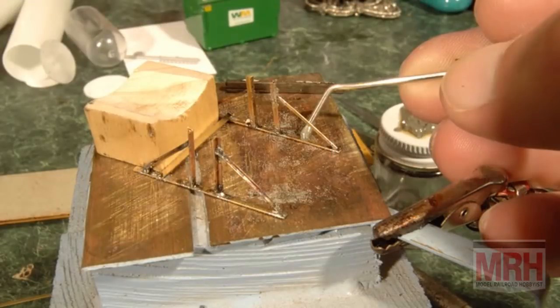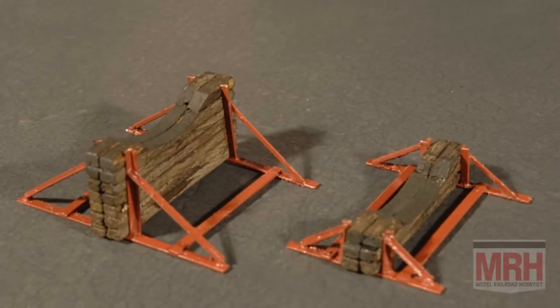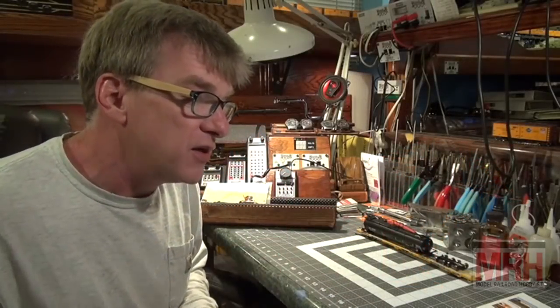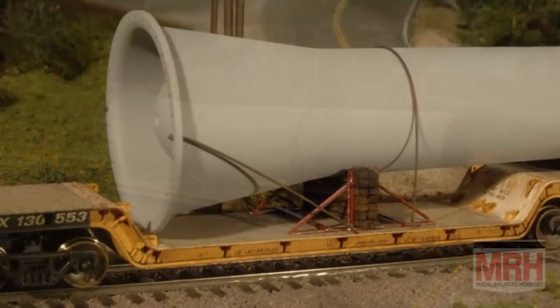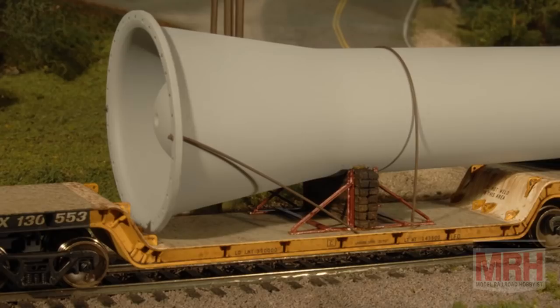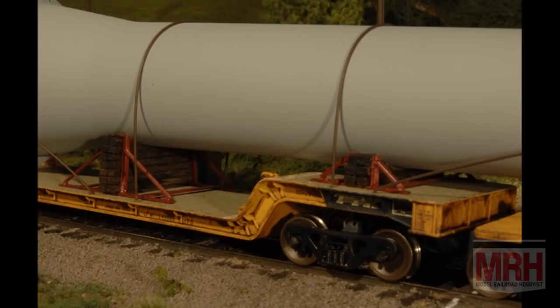But in order to create the load, I took scratch-built brass stock and built a framework that would then have the wooden tie sit inside of that. That would be another way that you could approach a wreck load like this. In order to tie down the sausage stuffing load, I used fishing string. And in order to do that, I simply drilled holes in the flat car, and it represented the tie downs that would then be bolted from underneath on the outside frame of the flat car.